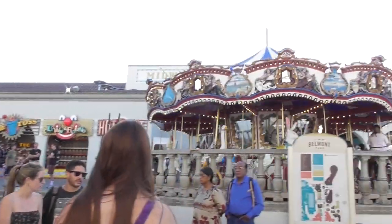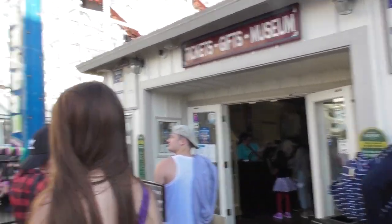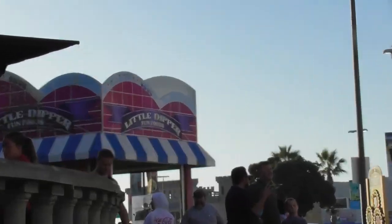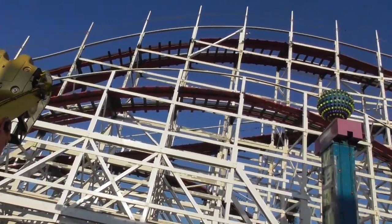And the carousel is quite old as well. Actually, this is the oldest theme park we've ever done a vlog at, so it's going to be amazing. And inside there as well, where you get tickets from, there's a museum. So later on in this vlog, we're going there and seeing some awesome facts around the Giant Dipper. And next to it is a Little Dipper. There you go. But let's now go into our tickets and head on to this beauty.